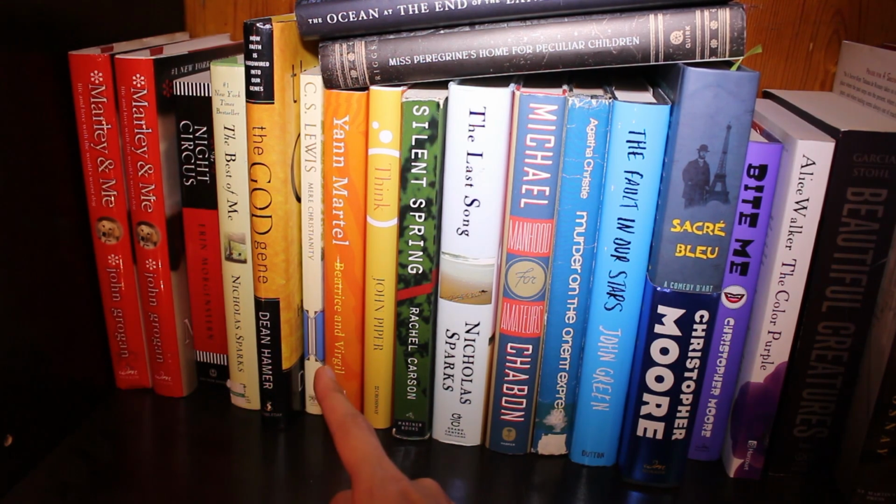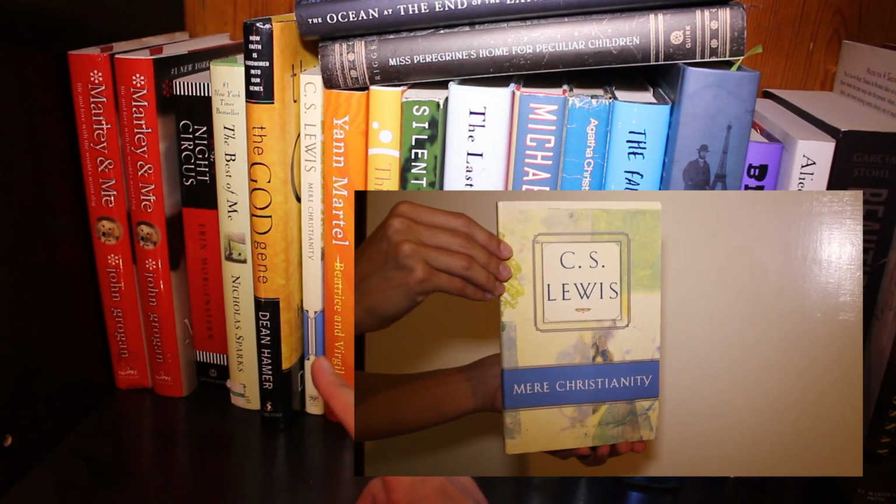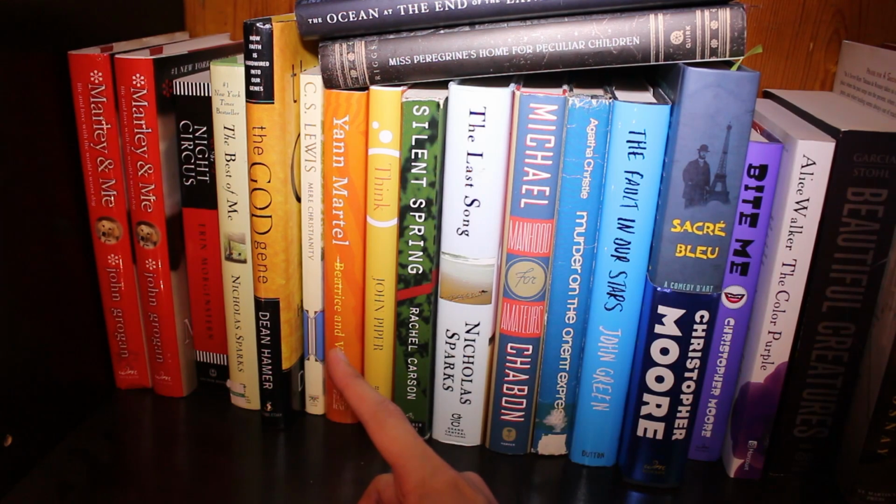And next we have another Christianity book by C.S. Lewis called Mere Christianity. It's his take on Christianity. I really want to read it because I love the Chronicles of Narnia, so it's something that I'm really interested in.